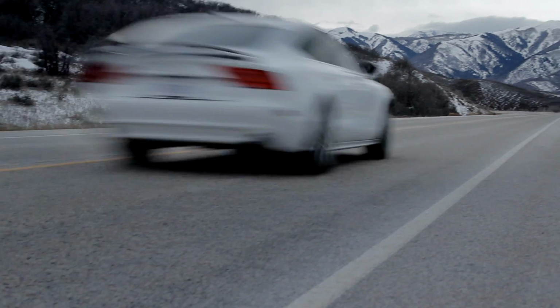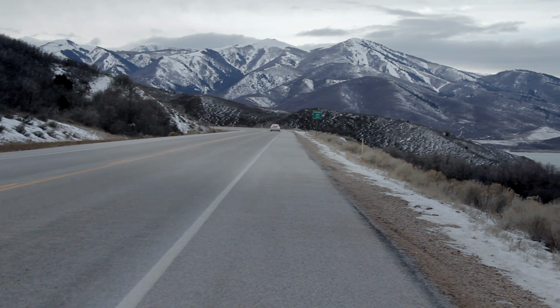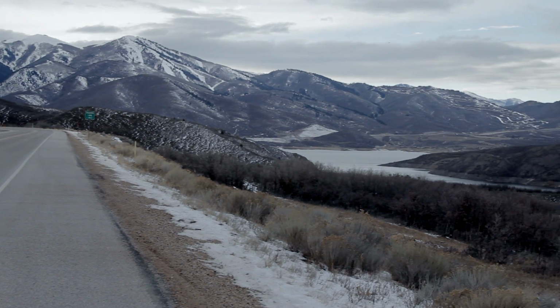I wish it were lurking. I wish there were something more. The A7 feels like an overgrown Golf. It's just so simple and easy to drive. You barely have to pay attention.